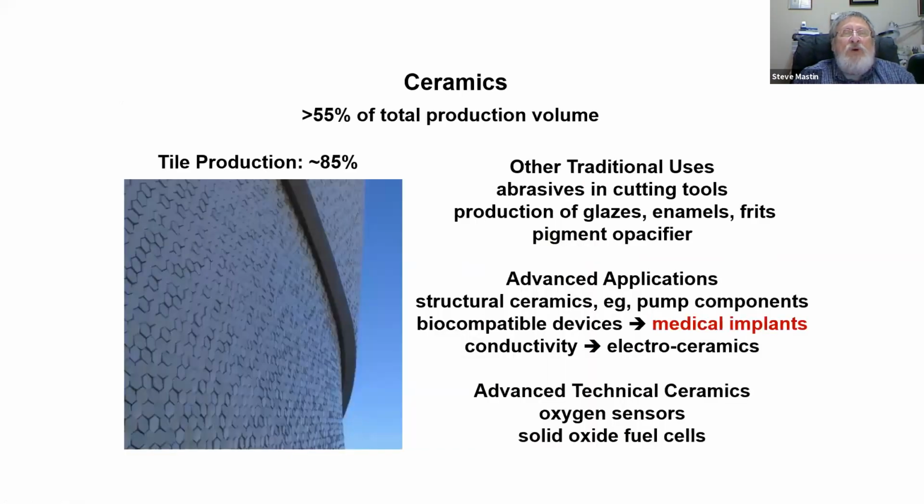I'm going on to the next one, ceramics. And ceramics actually takes up more than half of the total production volume of zircon sand. And most of that is used in tile production. And those are tiles that are stuck on the outside of a building. And they basically make that outside of the building indestructible as long as you use refractory grout in between the tiles to keep it all together. And so that's why the two industries work in tandem.